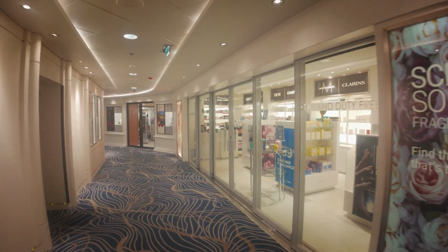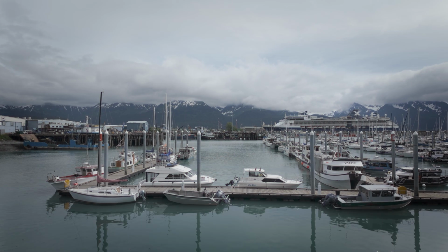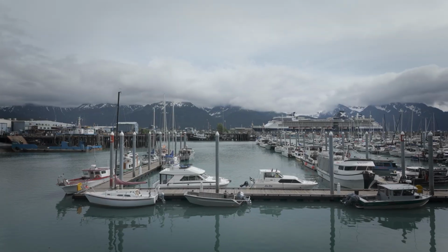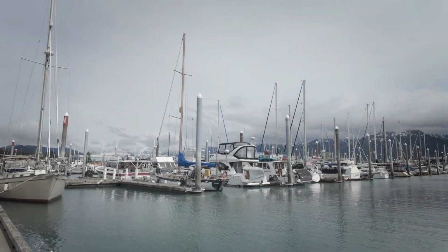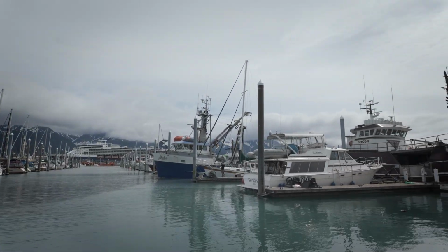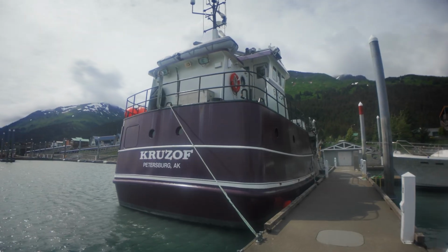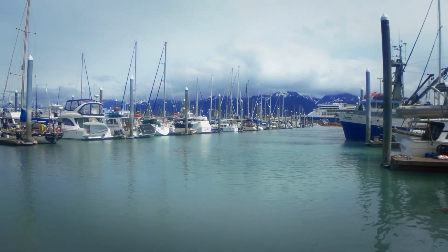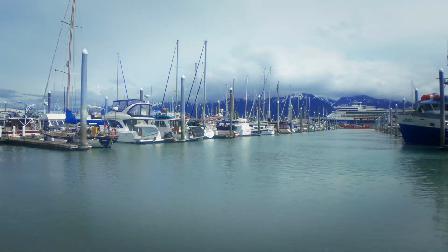She's really perfect for these kinds of ports, because the enormous 5,000-person Oasis and Icon of the Seas, which I would be aghast to be on, can't get into a lot of these ports here in Alaska. So the Seward port is perfect for the mission that we're on, and it's a very intimate ship, and a lot of people love it and come back.